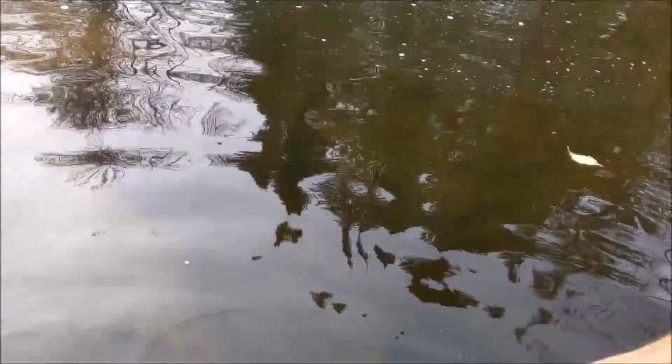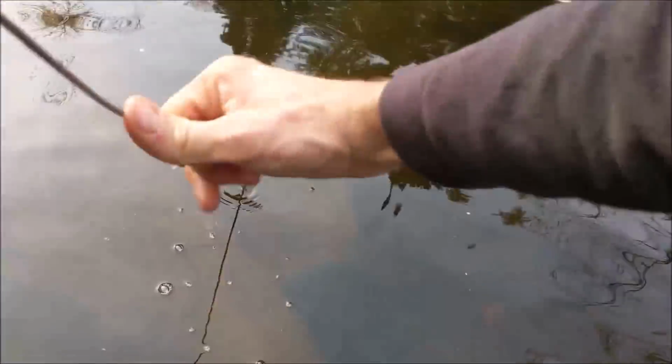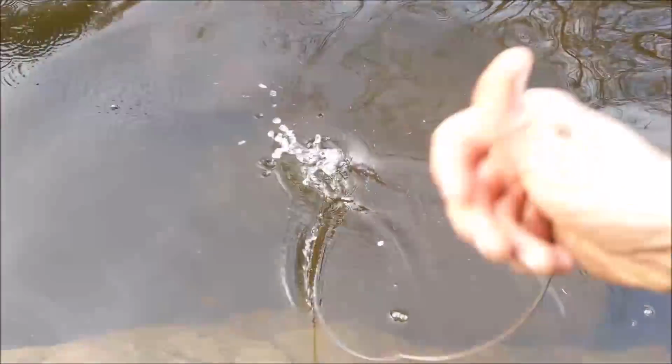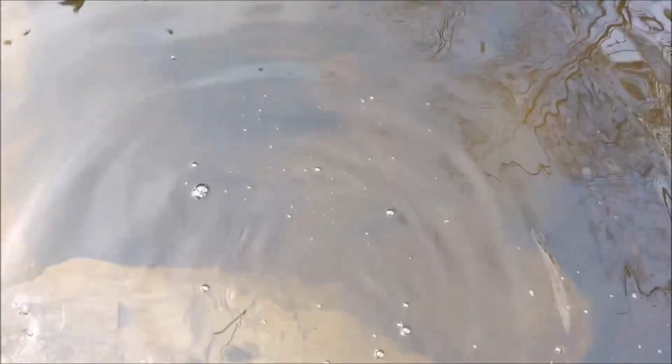Yep. Oh, that's a bruiser too. Sweet. Oh, this is gonna get hung up in the big rocks. It's hard to do this and hold the camera at the same time. All right, let's get a better angle on it here. All right, I'm gonna have to pause it.